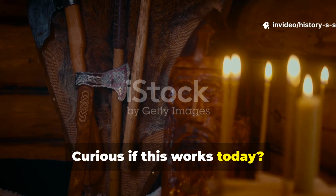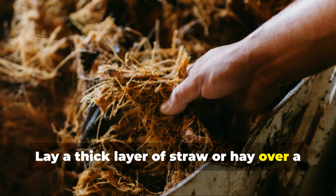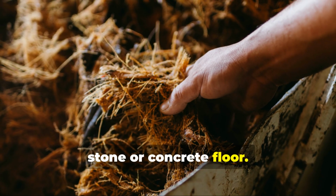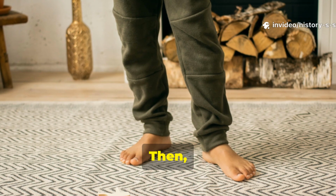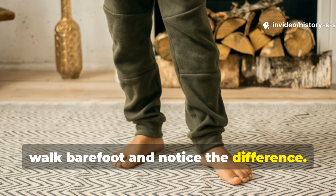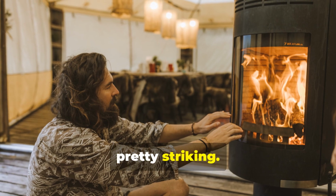Curious if this works today? Well, start small. Lay a thick layer of straw or hay over a stone or concrete floor. Cover it up with blankets, rugs, or even hides if you have them. Then, walk barefoot and notice the difference. Even in winter, the temperature difference can be pretty striking.